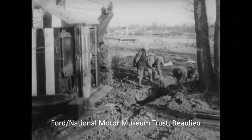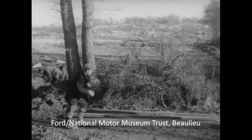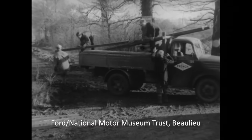This is a part of the site where clearing is almost finished, and work has begun on the civil engineering side, laying sewage pipes and water supplies. On this trip, the vehicle is delivering planks and shuttering for the trenches that will have to be dug.